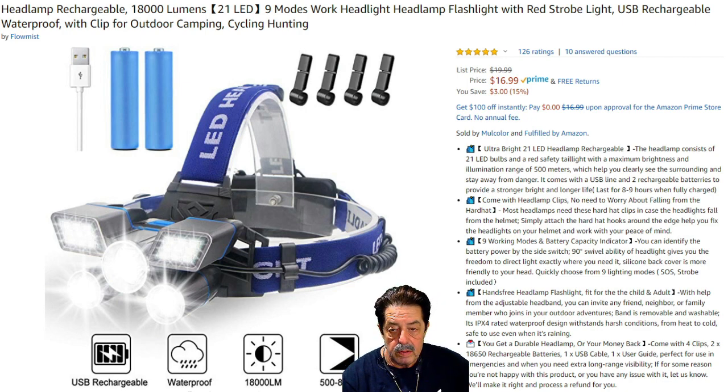Talking about different modes, it's got the flood, like a floodlight setting. It's got one for spot. It's got one for police strobe. There's one for reading light. And the button on top, I'll show you different pictures here in a minute, makes it easy to switch the modes around. And it is waterproof, like it says. Now, I didn't try it anywhere near a super wet environment, but it just says they're waterproof.